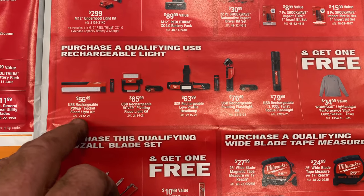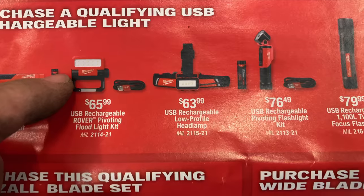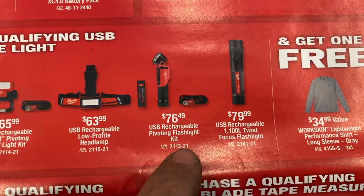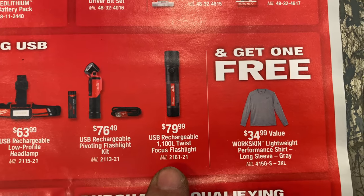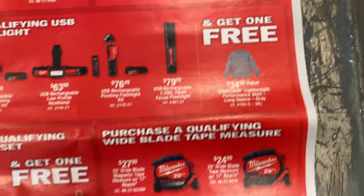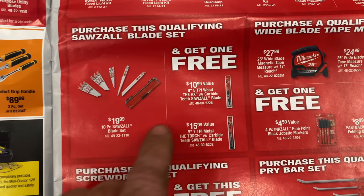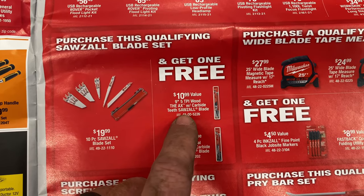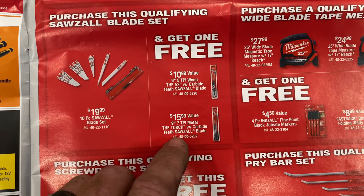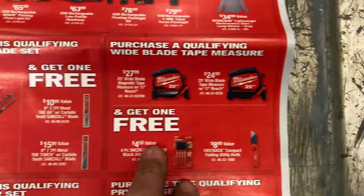$56 for the Pocket Rover, $65 for the Rover pivoting floodlight, the headlamp $63, pivoting flashlight $76, and the rechargeable twist focus light is $79, and you get the free shirt. Down here for your Sawzall blades, $20 gets you the 10 pack. You get the 9-inch wood blades, 5 of those, and 7 metal blades and 9-inch, all for $20.